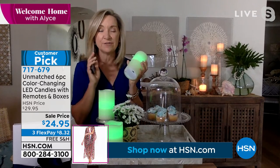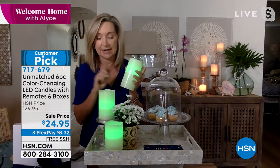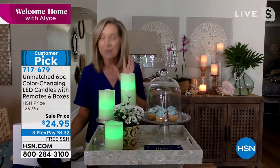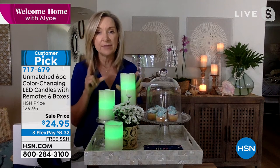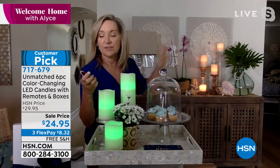These work off of AA batteries, 3 AA batteries. The remotes come with their own batteries. And I'll tell you, Alyce, I've been presenting these all month. I'm still on the same batteries. But I want you to think about it. What I like about this set is, yes, they're going to replace your traditional candles. But then you also have 12 colors to play with.